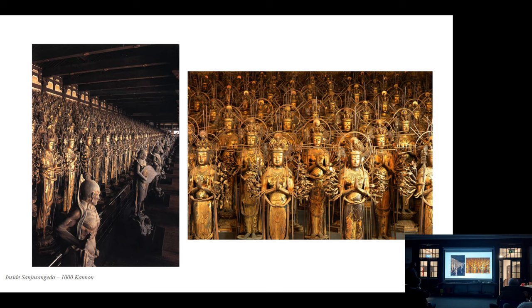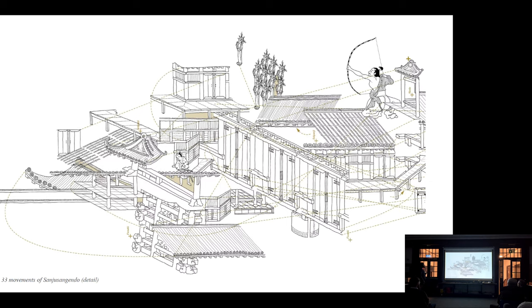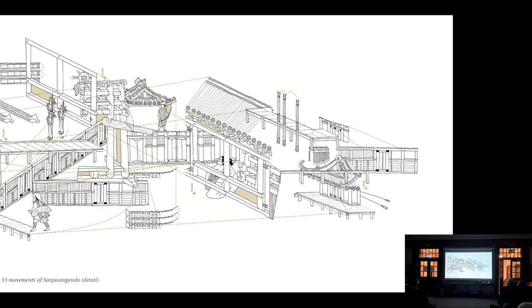So I basically did a traced composite layering of the different versions of the Sanji Sangendo. It's a work in progress, but the idea is that by moving between different representations of the temple, and also introducing the inside of the temple, these statues that I've revealed from the inside to the outside, you get an exploded, layered collage of how the temple has been represented across the versions of the paintings. This is a series of tracings of the paintings, but by retracing, by redrawing the paintings, you're understanding something different about the temple and its identity. So this is just a quick study.